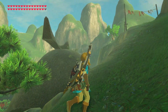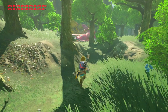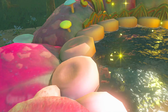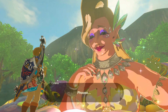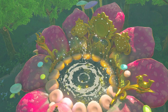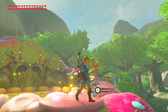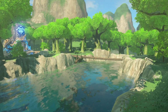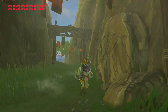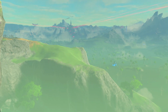If you follow the path up the hill on the northern side of the village and past the Ta'loh Naeg Shrine, you'll find yourself at the Great Fairy Fountain, which is home to the Great Fairy Kotera. Hidden further across a small bridge is the Lakna Rokee Shrine. A small path off the village will bring us to this small meadow, which gives a wonderful view of the Lanayru wetlands and central Hyrule.